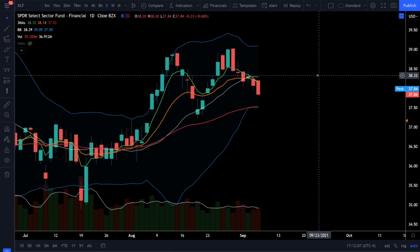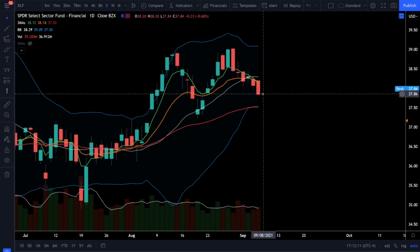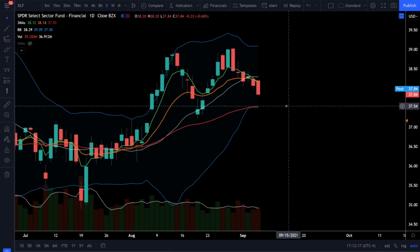On the financial sector, we were down 0.6% today, and we did see the financial sector rolling over. Price action is below 3 of our 4 moving averages, and we did lose the bull trend, so it does look like we're coming back down to test that 50 EMA as support.